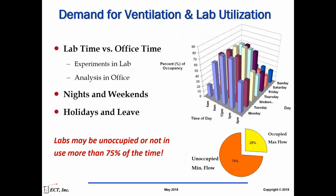So looking at their utilization of labs, people don't work in the labs 24 hours. They may work in some labs 24 hours, but if you generally study the amount of time spent in the labs, the time away on nights and weekends and maybe holidays and leave time, if we plot actual occupancy and utilization, we generally determine that as much as 75% of the time the labs are unoccupied or not in use. That creates a great opportunity to reduce flow during periods of low activity, and that enables us to conserve energy.